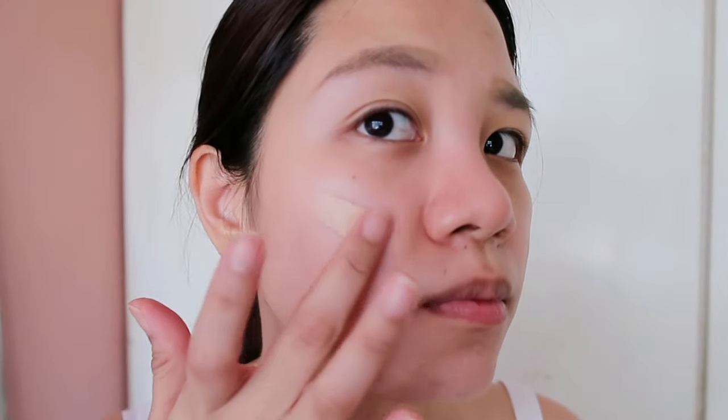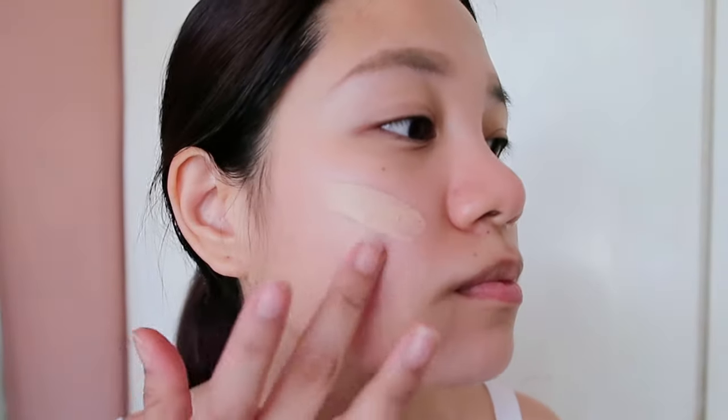Hi everyone! So starting with a freshly cleansed face, we will be using this Hello Glow Anti-Pollution Tinted Sunscreen. This is available in just one shade, and what's great about this is that it has tone adapting technology. As you can see here on the swatch, it has a yellow undertone, but when I spread it out, it's not too dark and not too light for my skin. So again, it's tone adapting and galing.